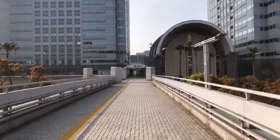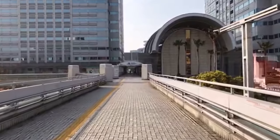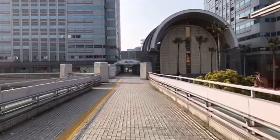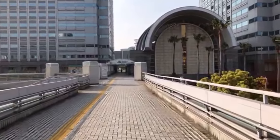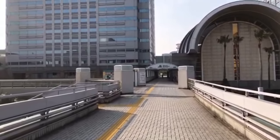Now, these buildings have a lot of offices, and what I like about this is, if you need to go to the convenience store or use the restroom, sometimes this is a better idea than waiting to get to Makuhari Messe because it's so crowded on event days.